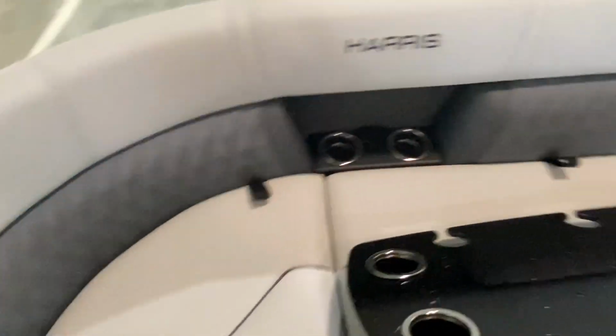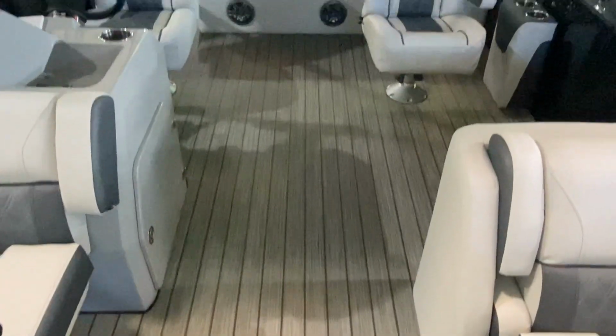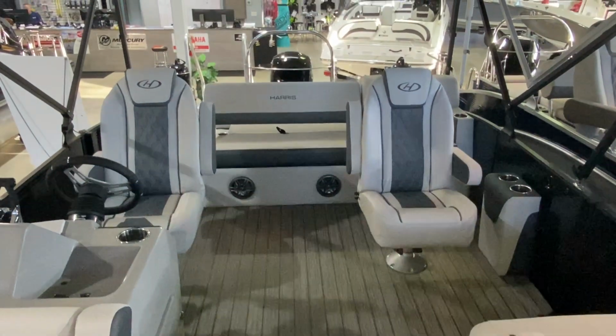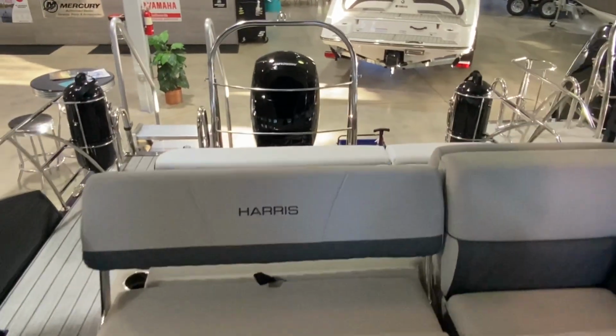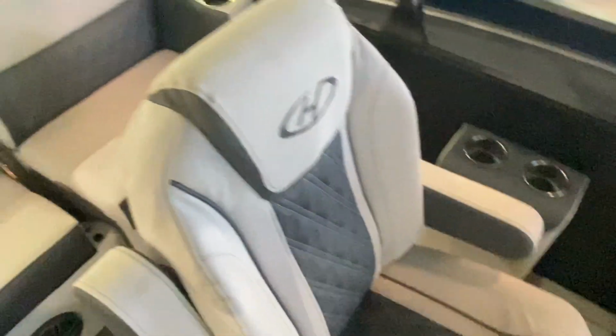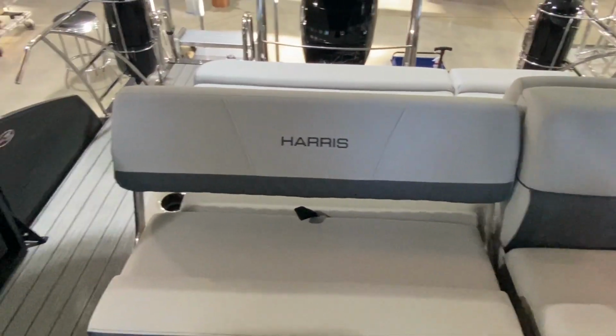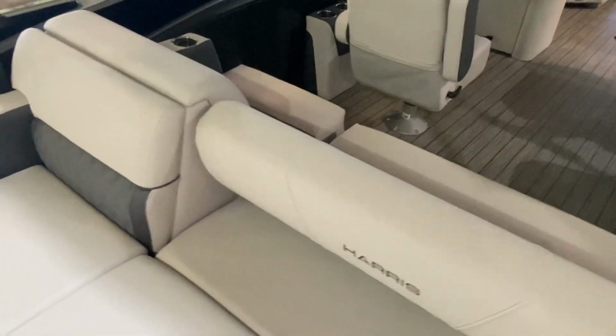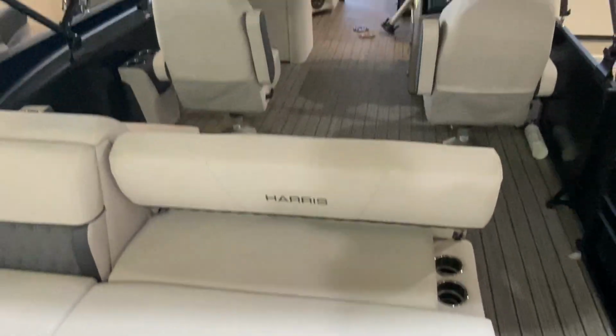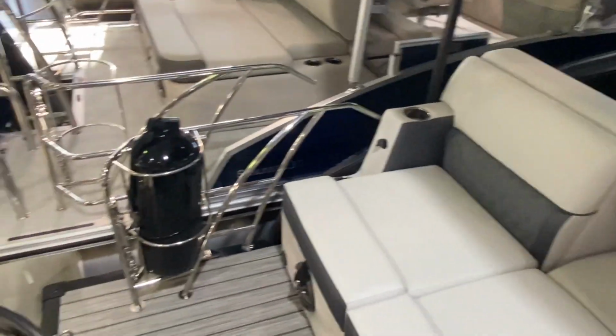This boat has a gray teakwood flooring, dual helm chair layout with an SL lounger in the rear, 12-foot bimini top. The new Sunliners have very nice diamond stitching. As you move aft, you'll see the very large aft seating. This boat also is equipped with the new fender holders in the rear. This boat has a 150 Mercury outboard engine.